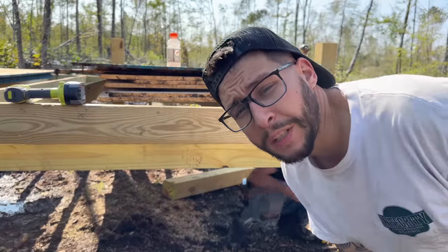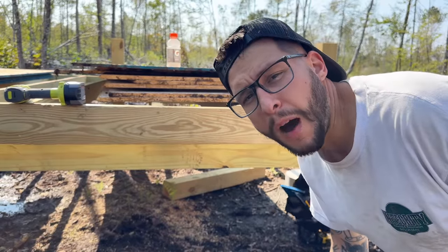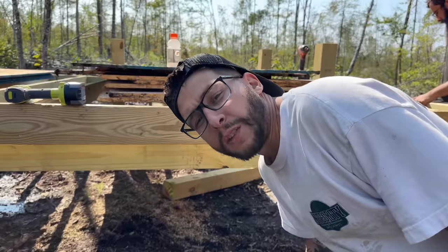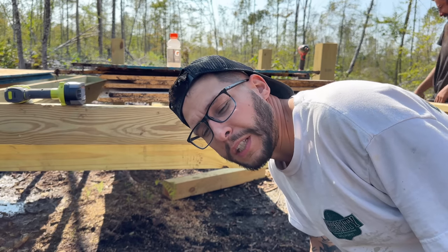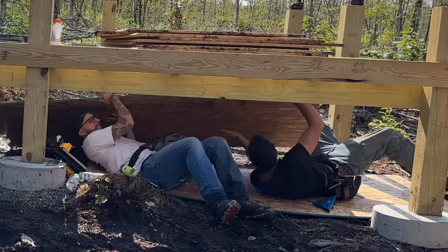Now that the ledger board's in, it's time to put the plywood on the bottom so that we can pop the insulation in. This right here is going to be the second most dreaded part of the task. The first one was moving in the materials, now we got to crawl under this.